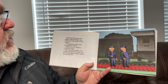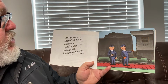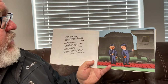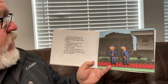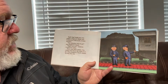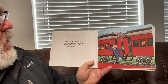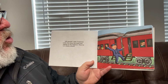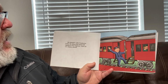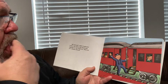Engineer Small and Conductor Little look at their watches. "Two minutes and we go," says Engineer Small. "Right you are," answers Conductor Little. They read their orders. The orders tell where the engine is to go. Then Engineer Small climbs up into the cab. "All aboard," calls Conductor Little. He raises his hand and signals to the engineer. Then he too climbs aboard.